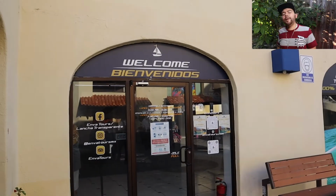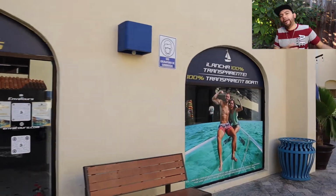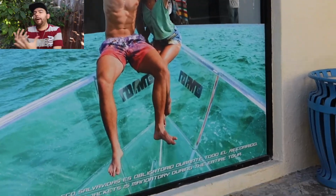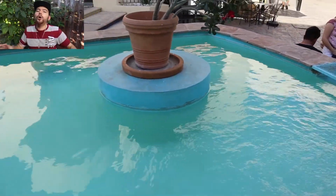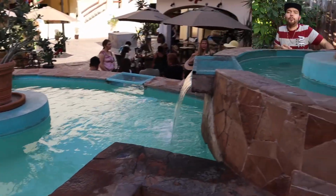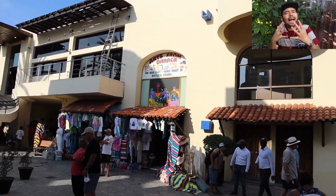Woo! The name of the company that we used today was called Enva Tours, and they're the only ones that have a clear see-through boat so that you can go out and have a good time in it. There's other companies that have a boat with just a square in the middle so that you can see the bottom. But the cool thing about this company is that their boat is completely 100% see-through, and that's what we wanted to get on, right? So if you're looking for that, make sure you get this company, because if you get a different one, you're not going to get a boat that is 100% see-through. That was one of the things that we discovered. So make sure that you get the see-through boat because I really liked it.